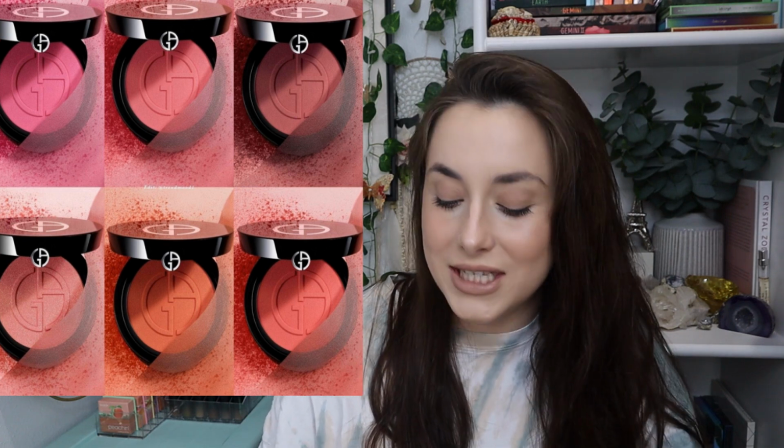Okay, so last but certainly not least, these blushes from Giorgio Armani. Oh my word. They're like, what, $39? I could have purchased these during the Sephora sale, but I didn't. They look lovely, and everyone that has received them in PR just makes me want them even more. They look so pretty and yummy and long lasting and just so beautiful. But I don't need a blush. I don't need to spend $39 on a blush. Are you kidding me? That's too expensive.